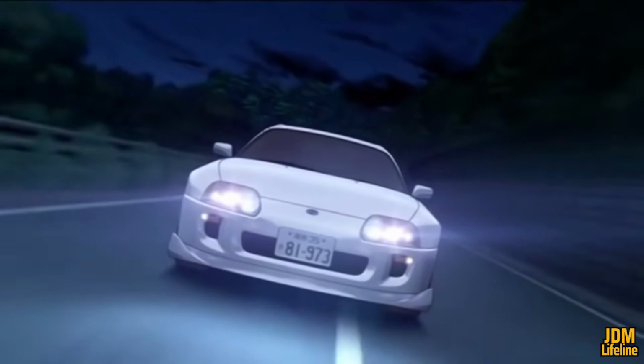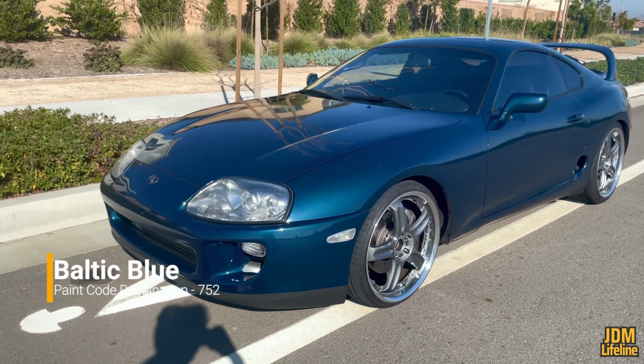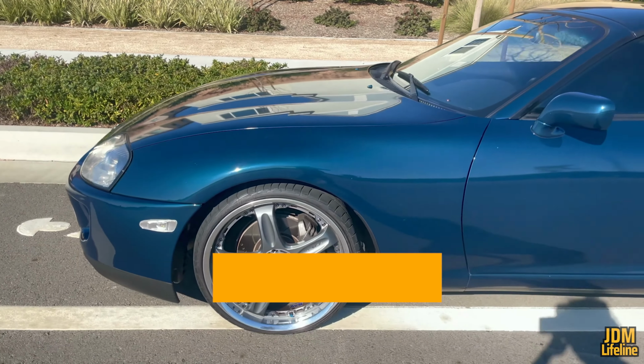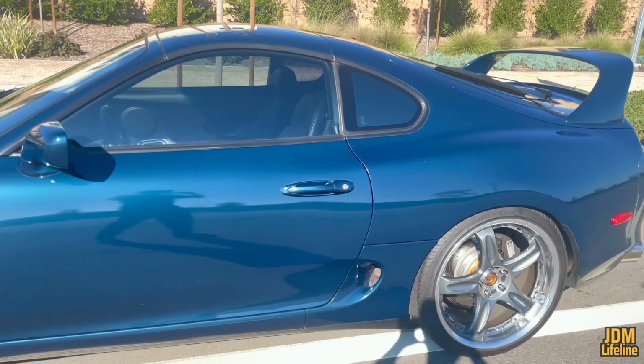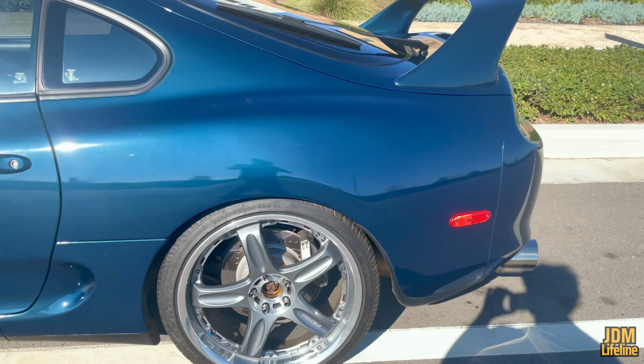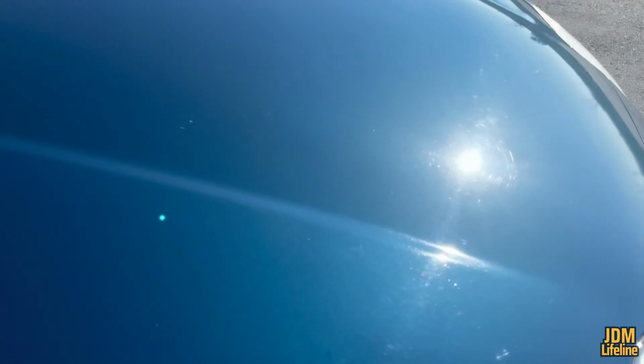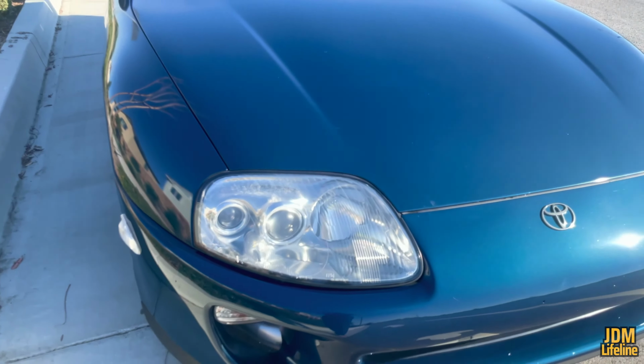Now let's get back to number 3. Baltic Blue, also known as Deep Teal Metallic, Turquoise Metallic, and Storm Blue, paint code designation 752. Now moving to the fun and interesting colors of the JZA80 Supra, Baltic Blue is a dark, bluish-green metallic paint and is considered to be rare.